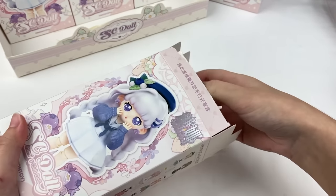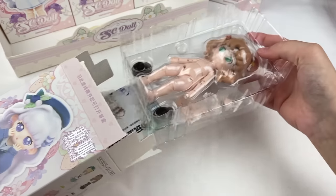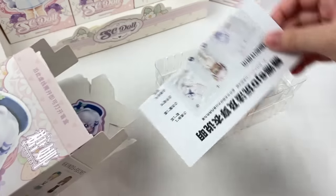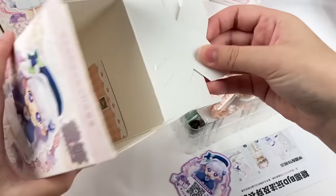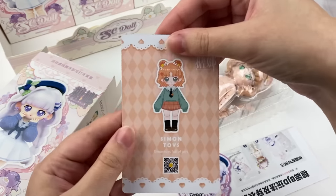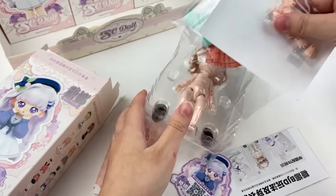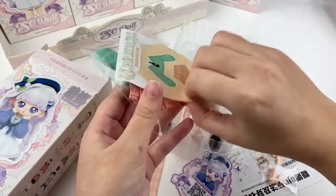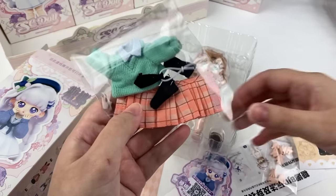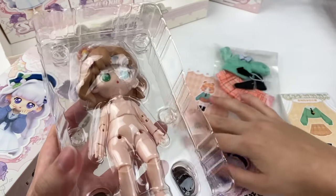And let's see which doll it is. Ready, 1, 2, 3. And oh, this is the grapefruit design, I think. Yes, it is. There's the information. And here's her card. She has a super cute little sweater, which I really like. Let's have a look. There's the hands and the sticker and her outfit. Let's have a closer look at her face and hair.